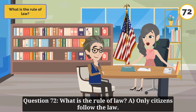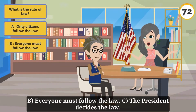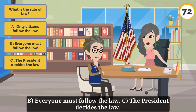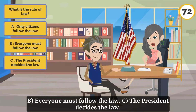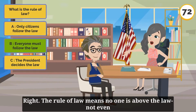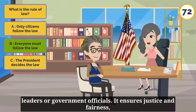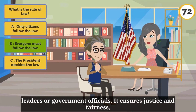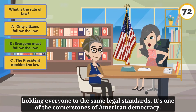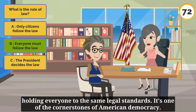Question 72. What is the rule of law? A. Only citizens follow the law. B. Everyone must follow the law. C. The President decides the law. I think the answer is B. Everyone must follow the law. Right. The rule of law means no one is above the law, not even leaders or government officials. It ensures justice and fairness, holding everyone to the same legal standards. It's one of the cornerstones of American democracy.